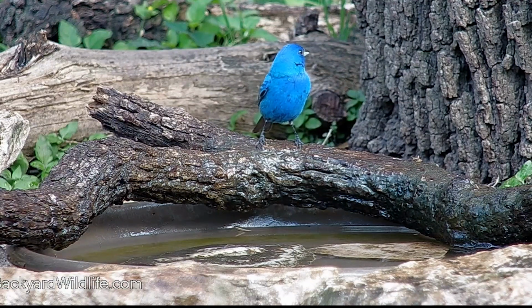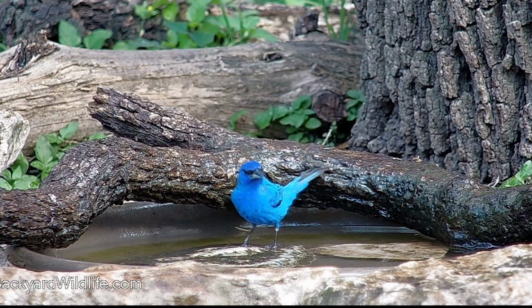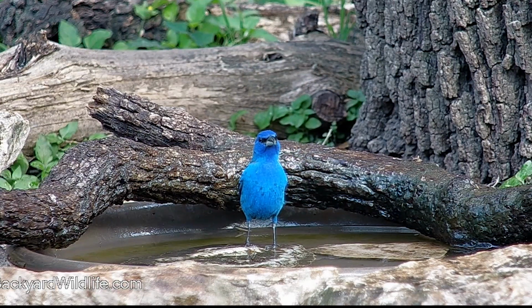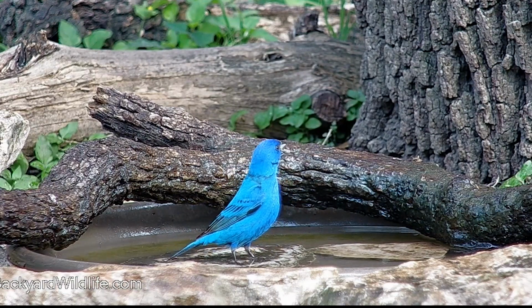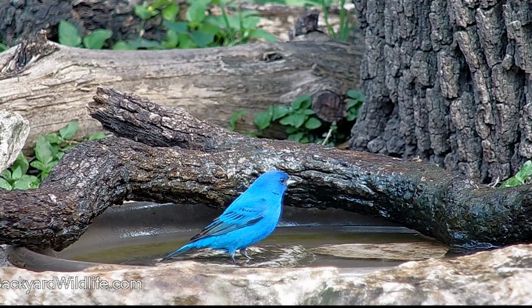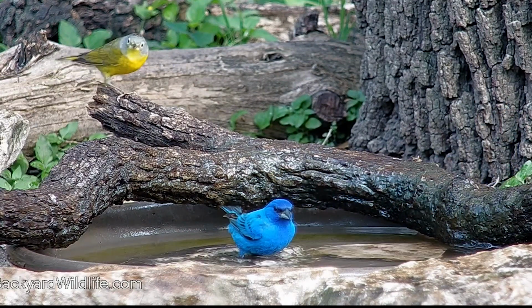Another interesting thing about the indigo buntings is that during the winter, after they're in their winter home territory and outside of their breeding season, they turn a fairly dull, tawny brown, so that you would hardly know what you were looking at if you didn't know that they did that.